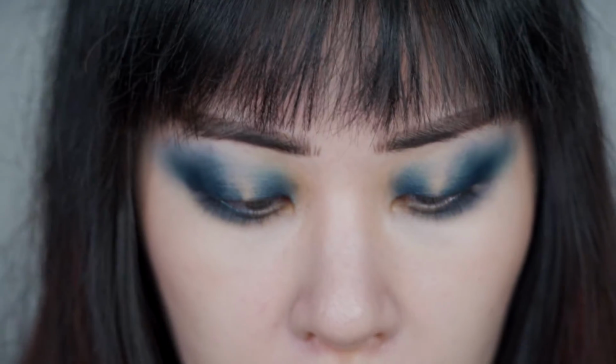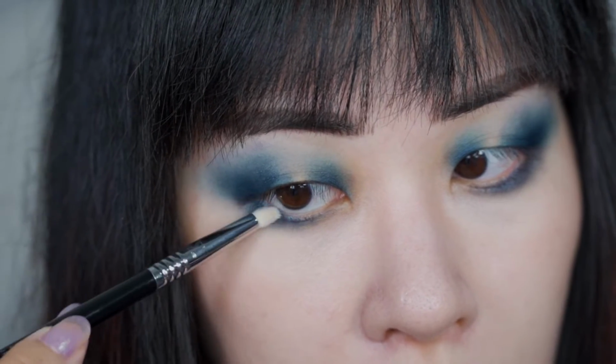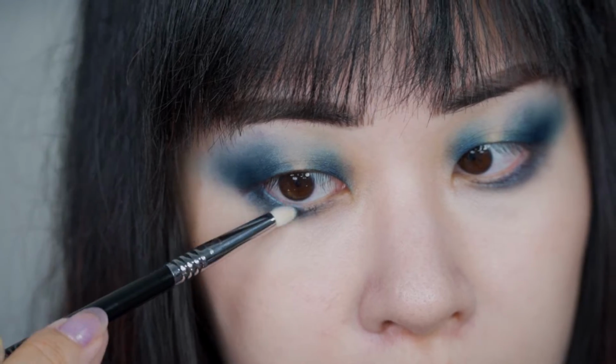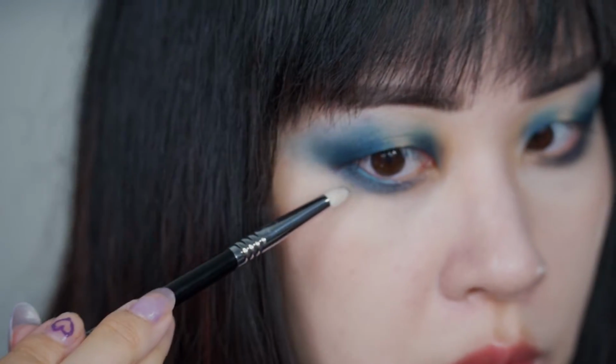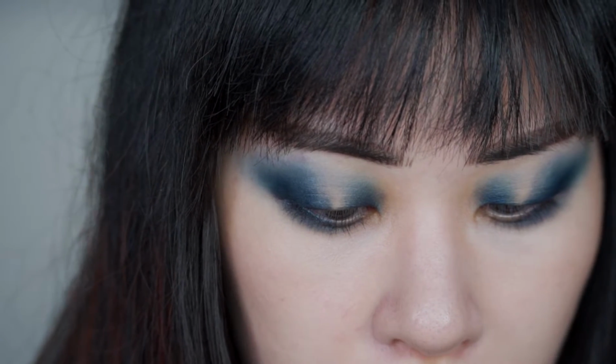I'm going to take a smaller brush. I need to stamp it more densely in a tighter area. So you can see with a tinier brush I'm going to be able to apply it precisely where I think I have a little bit of an uneven application.